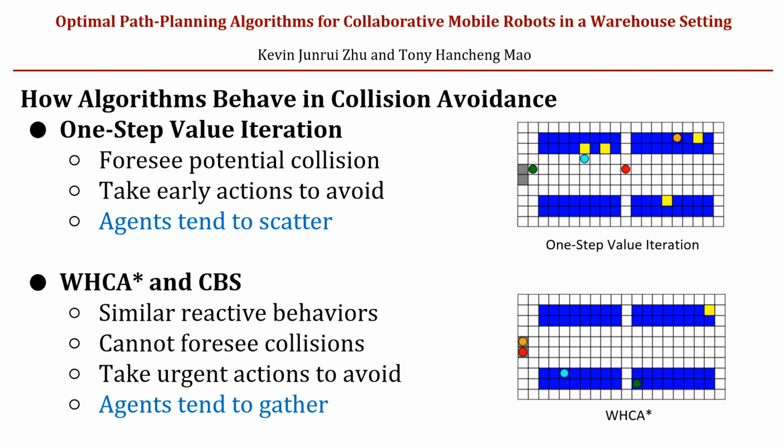In contrast, WHCA star and CBS exhibit similar reactive behaviors. They are unable to foresee a collision unless it is about to happen, at which point they take urgent actions to avoid it. As shown in the animation, agents rarely enter the central zone and take urgent actions when a collision is about to happen. As a result, agents tend to gather, which increases the conflict rates.